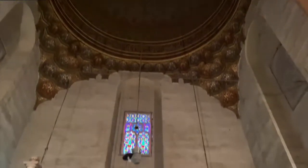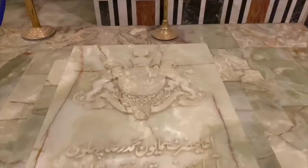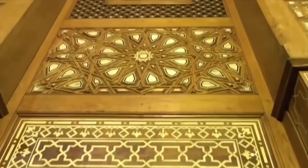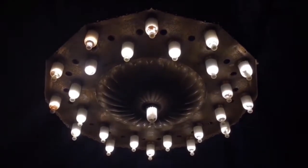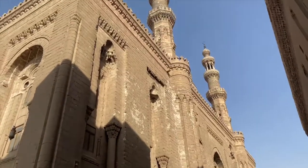Among the reasons for the wide popularity of this mosque is the family of Muhammad Ali, which is buried inside it, in addition to the Shah of Iran, Muhammad Reza Pahlavi. However, as for its name Rifa'i, the name is attributed to Sheikh Ahmad Rifa'i, the founder of the Rifa'i order, which is one of the Sufi orders. During the time of Muhammad Ali and his family, there were no specific rules for architecture, so you can notice that this mosque is Ottoman but with two Mamluk style minarets.